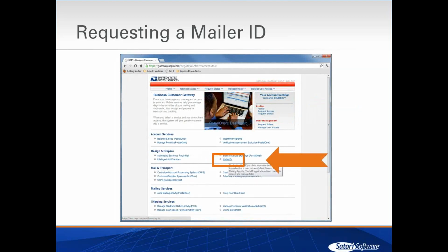And after you've signed in, you'll see a list of a whole bunch of options here. And the thing that you're going to look for is that mailer ID link. And when you click on that mailer ID link, it's going to either tell you what your mailer ID is if you already have one, or if you don't have one, you can go ahead and request one. And you can request it all online, and usually it just takes a few minutes in order for that to be generated. And if you have any problems generating your mailer ID, feel free to contact Satori Software, and we'll be able to look into that for you. But usually that's a pretty straightforward process.